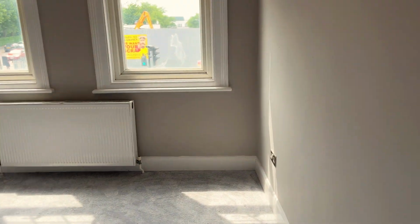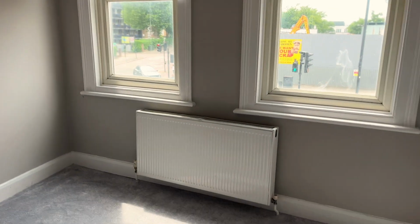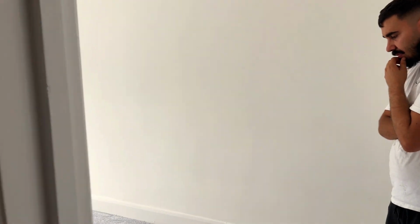So this is the main bedroom, apparently. And the second bedroom is an absolute joke, I'm not even going to lie to you. So yeah, this is the second bedroom, and it was an immediate no for me. Not gonna work.